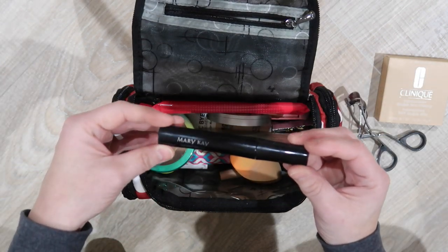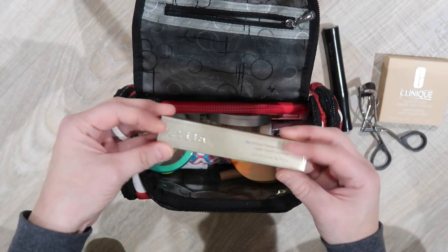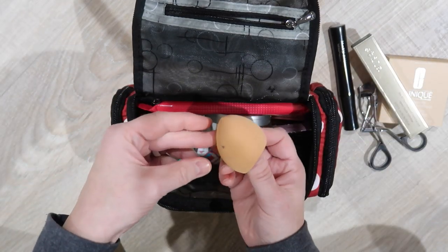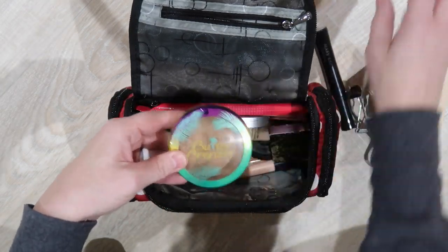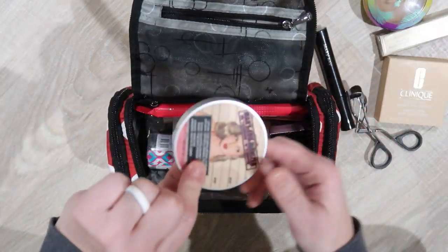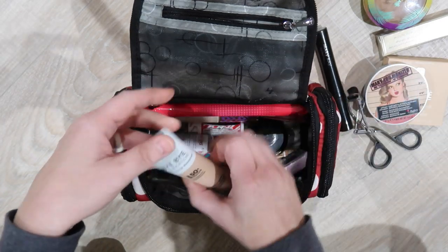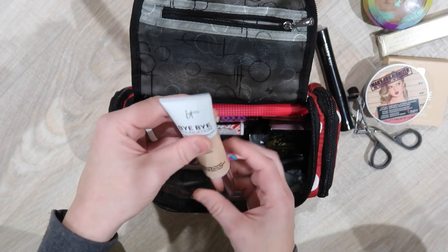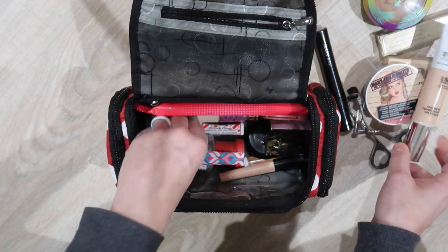My Mary Kay Lash Love Mascara. My Stila Eyeliner. I need to get another one of these. That's my Real Techniques sponge. My Butter Bronzer from Physicians Formula. My highlighter that I use as eyeshadow. Bye Bye Foundation. And this is in the shade, it's It Cosmetics in Fair Light.